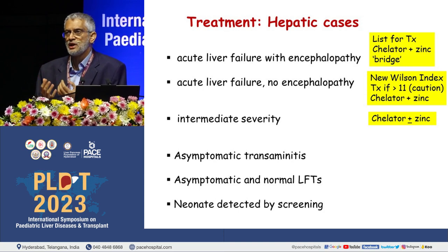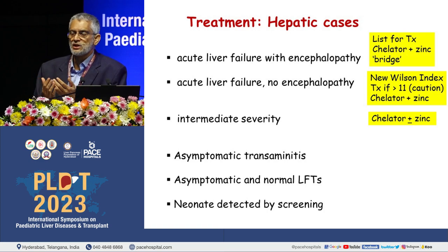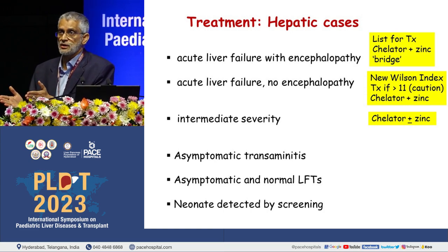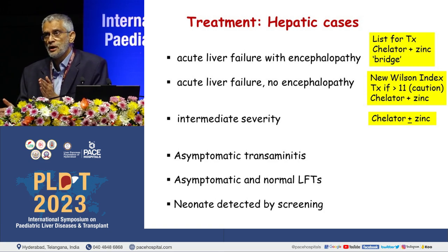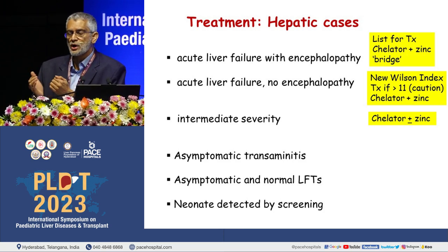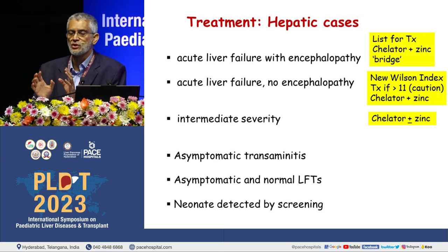We used to give chelators and zinc before, from my personal perspective, but we have to remember that chelators and zinc have to be given 4 or 5 hours apart. And both chelators and zinc have to be given on an empty stomach. Penicillamine, trientine or zinc cannot be given with food. They have to be given 2 hours after food, and food has to be taken 1 hour later. So be careful, because when you're giving chelators and zinc together, you are going to have a problem giving it appropriately, and the patient is not going to comply.